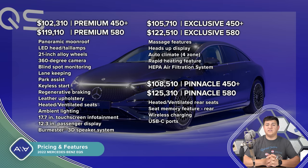For $122,510, the Exclusive trim gives you everything that you find on the base premium trim of the 580, plus massaging front seats, 4-zone automatic climate control, the cabin fragrance system, and the cabin ionization system. The Exclusive trim is the one that you've been seeing in this video with a few options added onto it as well.